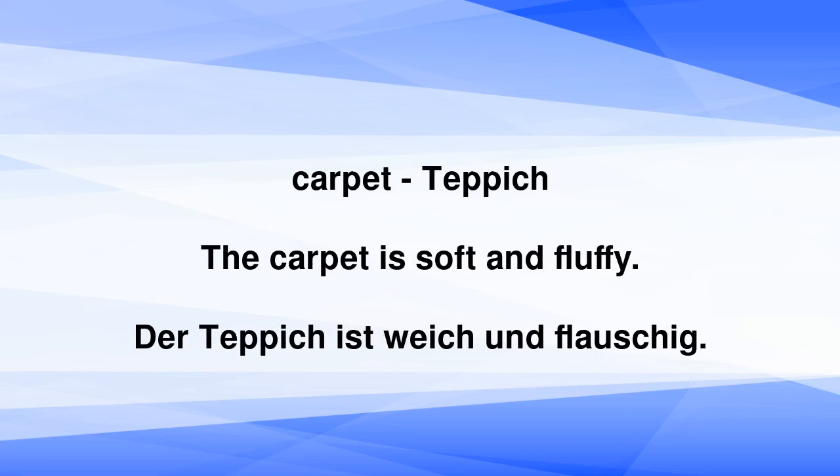Teppich. Carpet. Der Teppich ist weich und flauschig. The carpet is soft and fluffy.